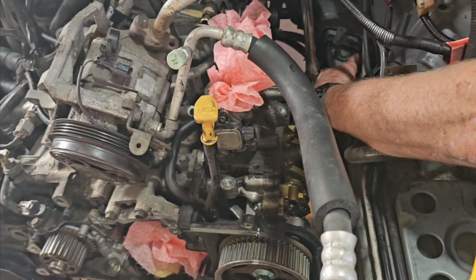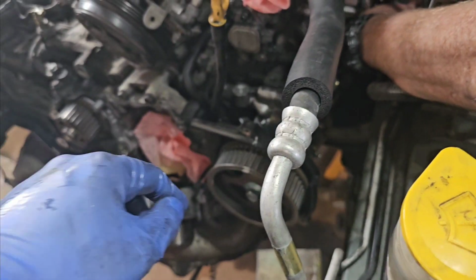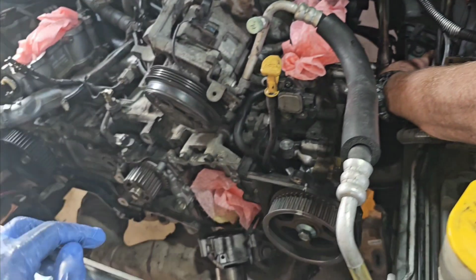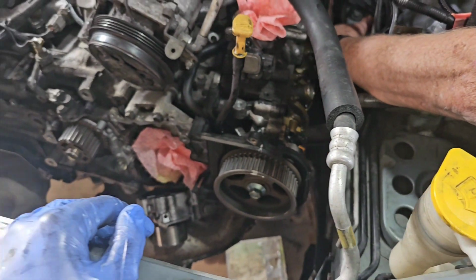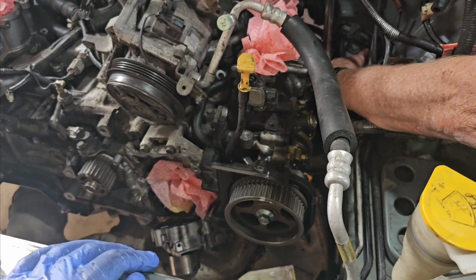So we're just slowly taking each bolt bit by bit, going across from one corner to the other, and then ending up in the middle, loosening a little bit by a little bit, just easing the pressure off the head. And once we've done that, we'll take it out and give it a good clean up, and do the other side.